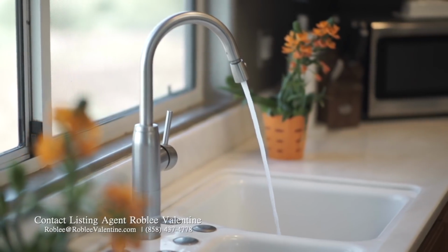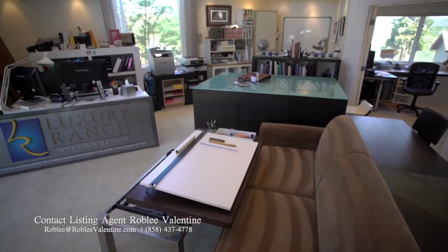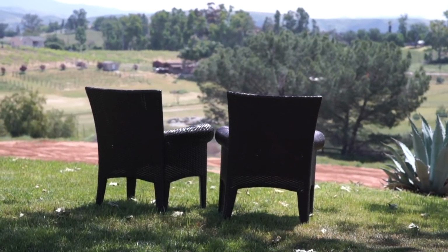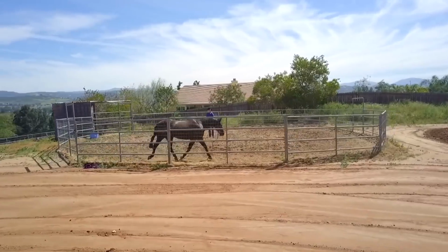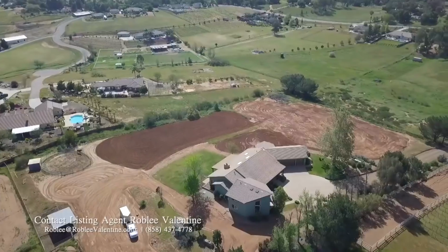It has 4 master suites and a studio. The house has something for everybody. We have this beautiful grass area here that would make an ideal area for a pool if you wanted one. And then that's the arena down there that's just natural. We have really good soil up here, so they just turn it over and they haven't had to do anything but that, and their daughter is a rodeo queen, so go figure.